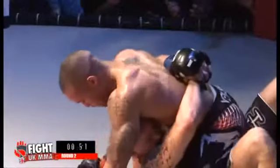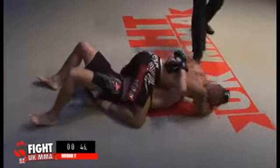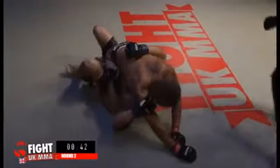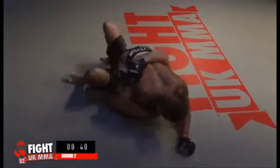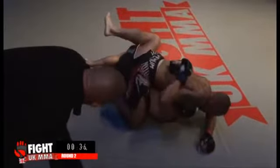But Gillheany now will look to create some space of his own. Needs to push that forearm across, push it down. What Gillheany also needs to do, from what I hear Leon Roberts give him a quick warning there, is really pick his shots from this position. Be mindful of hitting the back of the head.